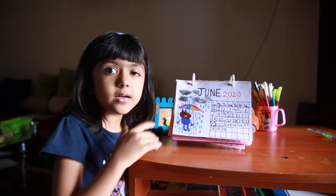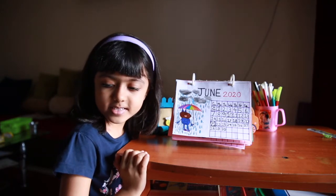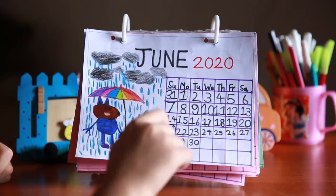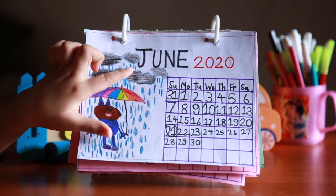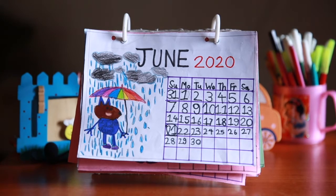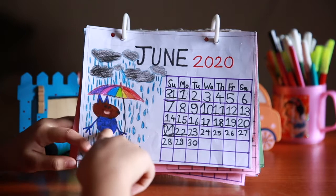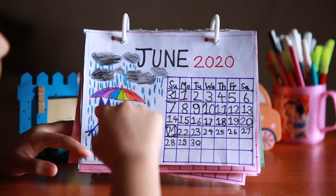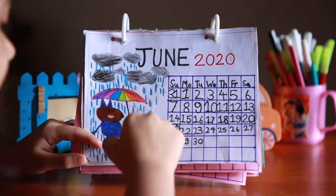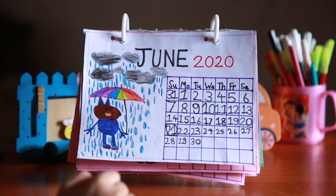Oh, great. Okay, can you show us the calendar? Yes. So I have started from June 2020 because over here it's June. I have made Daddy Dog over here. He is Peppa's friend and he is carrying an umbrella because in June it's rainy season at Pune.